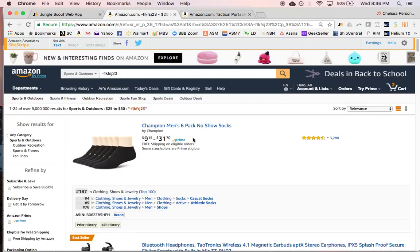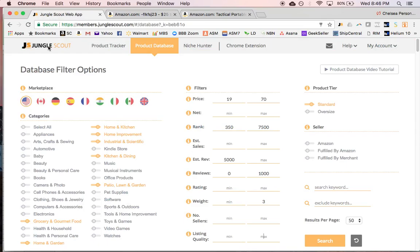I'm way too lazy to go through all that. That just takes so much work. So what I'm going to do instead is I'm going to recommend an app called Jungle Scout. Jungle Scout is a really great tool, and I don't even know if it will exist by the time you watch this video. And there are competitors to Jungle Scout out there, such as Helium 10 is another one.